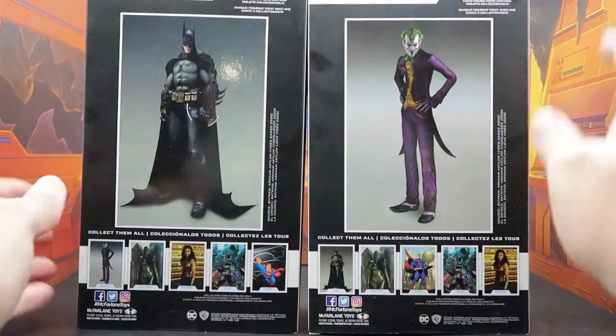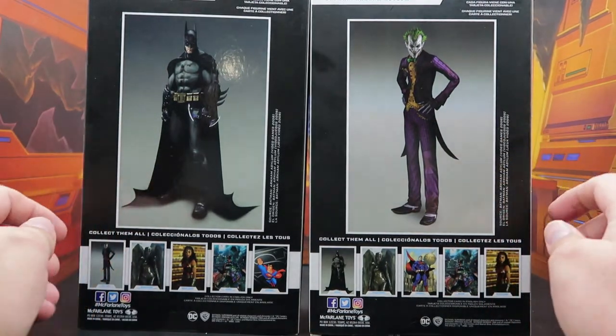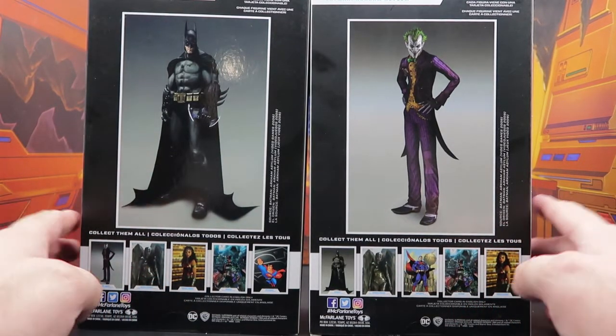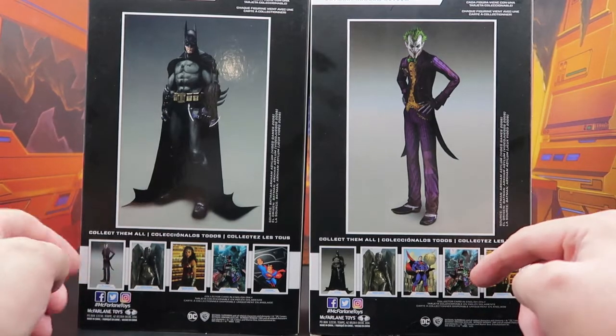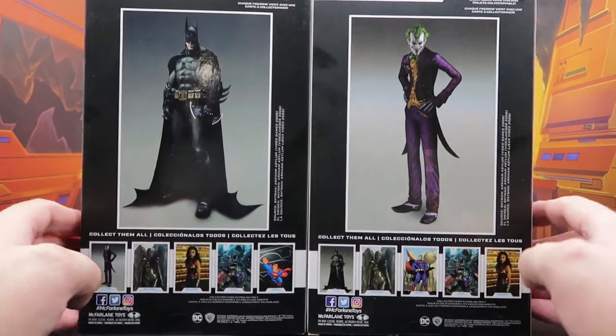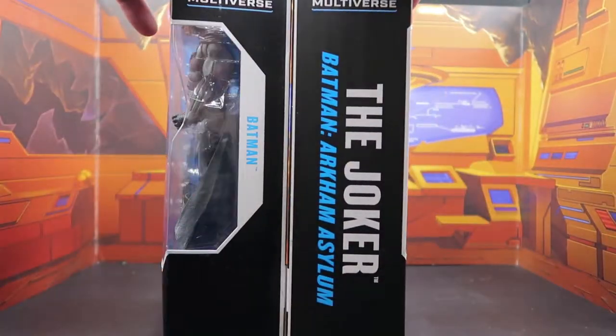And wow, this is the back. They have some good artwork there for the back, and you can see this is the wave that they came from, which is the normal kind, the regular Batman, the regular Superman, and the Wonder Womans. So that is cool. All right, and that is these two.